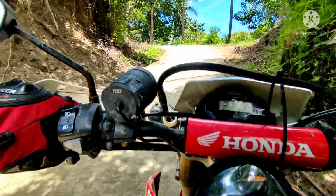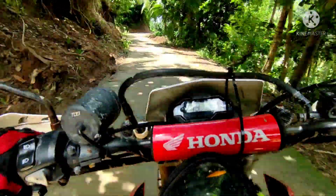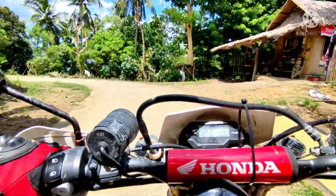Alright, let's get up this hill. Foot down, make sure we don't lose the front end. Lots of landslides through here in the last few weeks. Obviously the diggers cleared it out, which is fantastic. Another little house, just go slow.